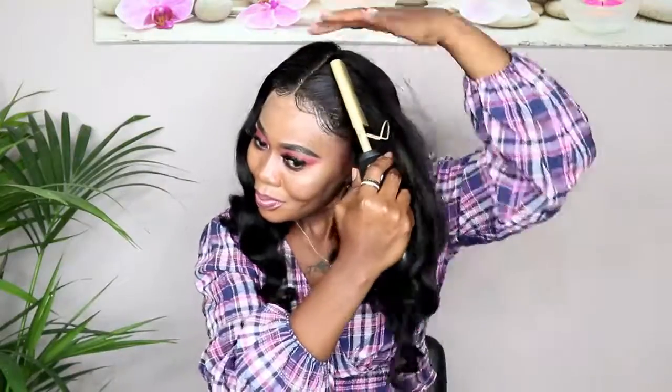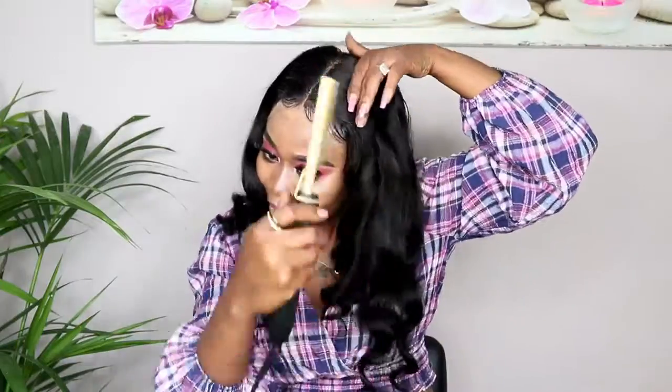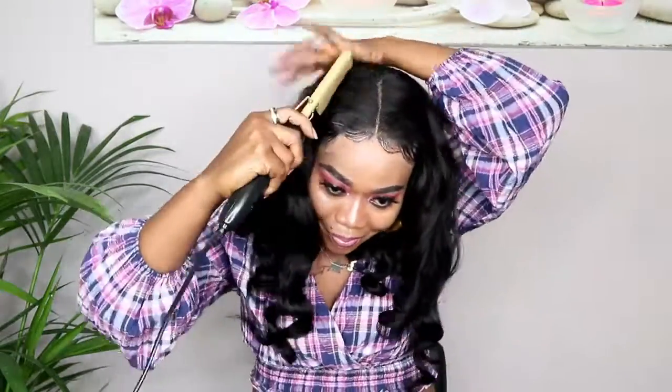So that is it. You can see I did the rest off camera to save time, and I used my hot comb to brush back again. Like I told you guys, I like it when the front is so flat. Yeah, girl, you can see your girl is looking bam. Tell me if I'm not beautiful with this hair. Just look at how gorgeous this hair is bouncing. The coils are so pronounced, so beautiful.